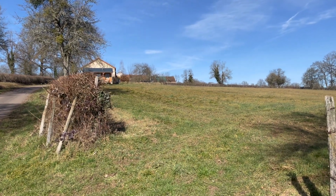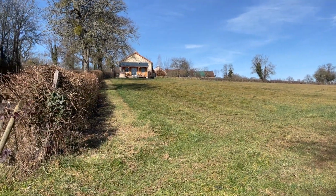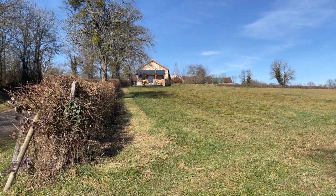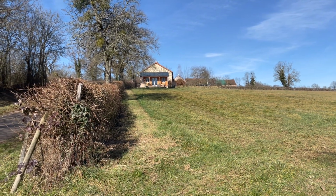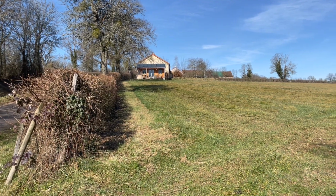When we built our first cabin, we had to do that as well, so we just took a picture of the field and then Olav photoshopped the cabin into it so they could see what it would look like and if they would give us permission for the build.